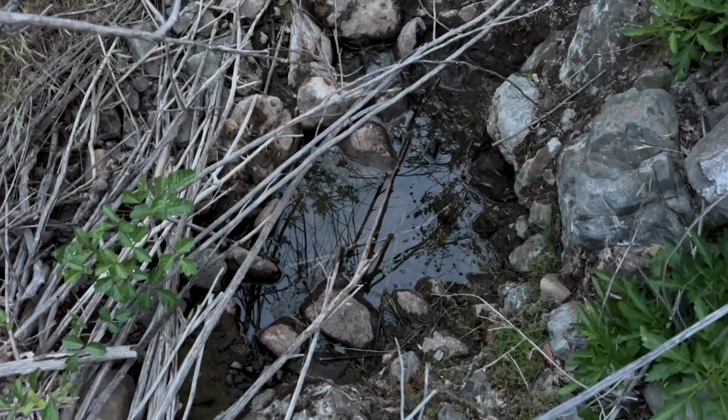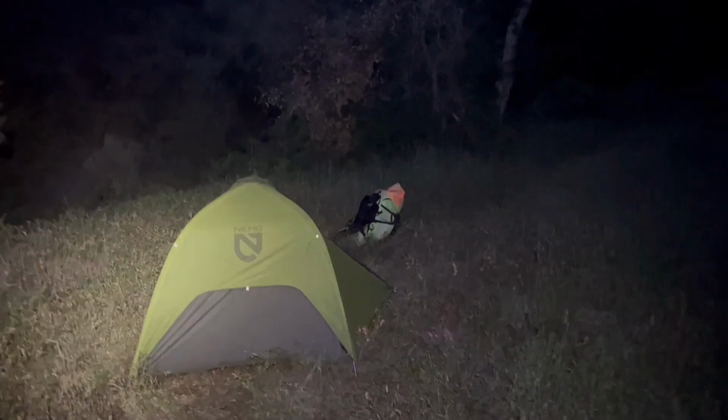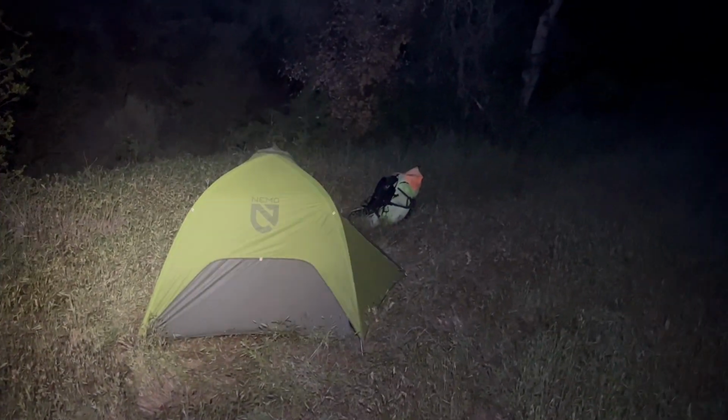Okay, just before 8 o'clock, I've been bushwhacking around, but look what I found. Not the best, but that should be enough water to get me through the night. Okay, and tonight's another night of just making something work. The ground here is pretty lumpy and uneven, but I think I got a place where my pad will let me get through the night.